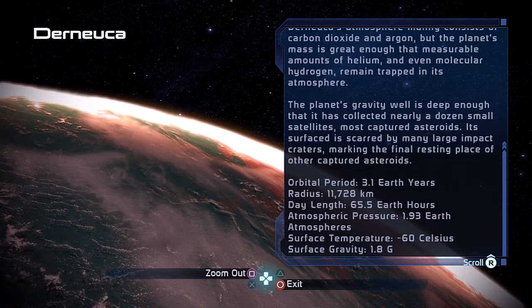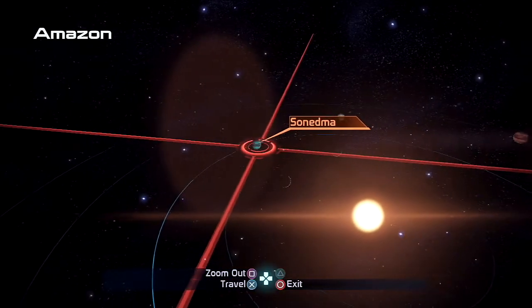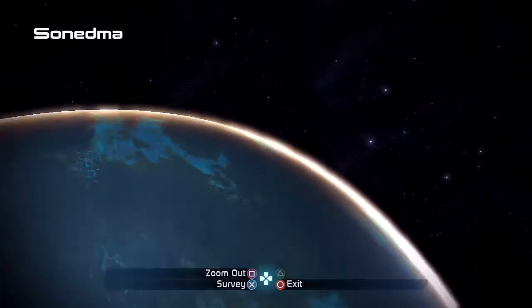Interesting, but nothing important really there. It's pretty much like Mars, so it's nothing we haven't seen before. You know, unless there's Prothean ruins down there too, although we've seen those before too. Synedma.